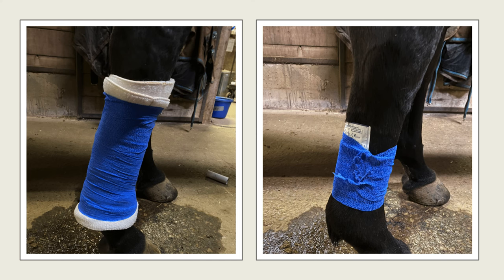So, the one on the left, what I would love to see, and the one on the right, please don't. Like I said in the video, the one on the right is creating a lot of pressure points and is going to damage that leg while you're attempting to let something heal.